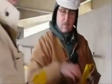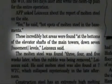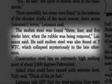Mark Loiseau, the president of Controlled Demolition Incorporated, told the American Free Press that in the basements of the World Trade Center, where 47 central support columns connected to the bedrock, hot spots of literally molten steel were discovered more than a month after September 11th. These incredibly hot areas were found at the bottoms of the elevator shafts, down 7 basement levels. The molten steel was found 3, 4, and 5 weeks later when the rubble was being removed. He said that molten steel was also found at World Trade Center 7.